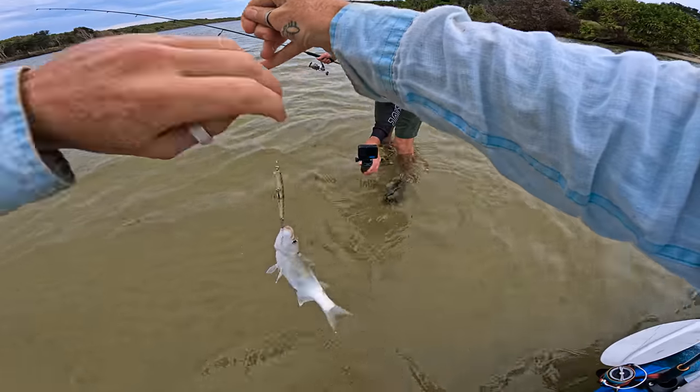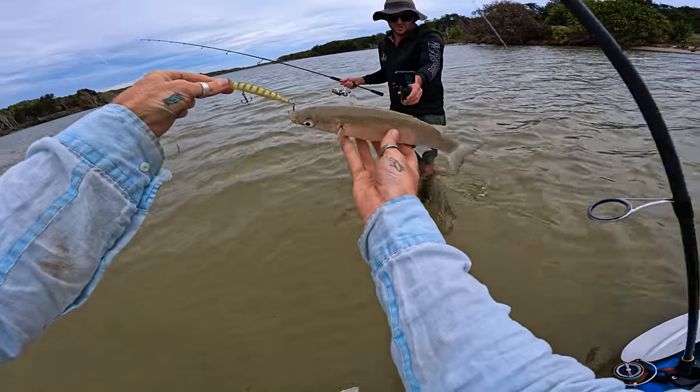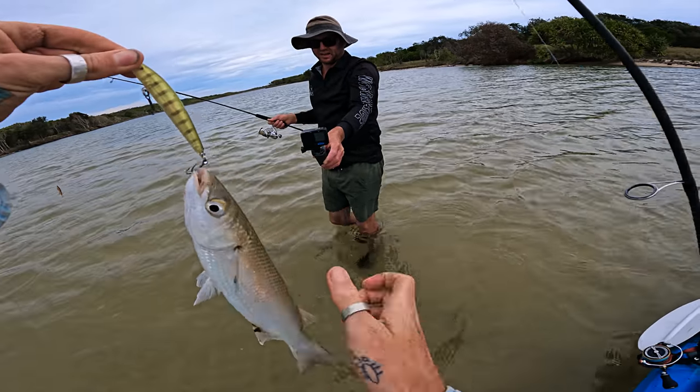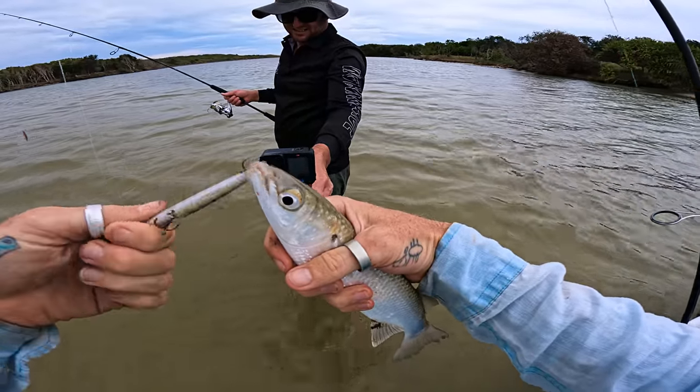He looks tasty, like in terms of mullet. Yeah, yeah, yeah. Because mullet are usually... Oh, man. Dewy bait. Dewy, everything bait, eh? I'd love that. All right. Well, that was a mullet on a diver.